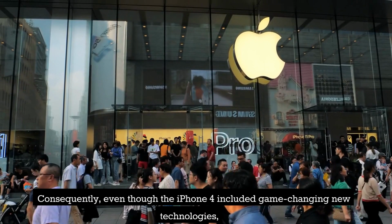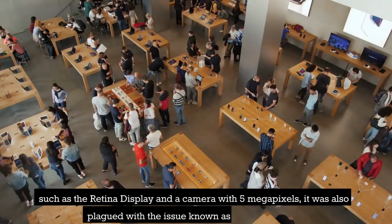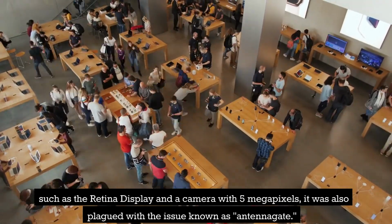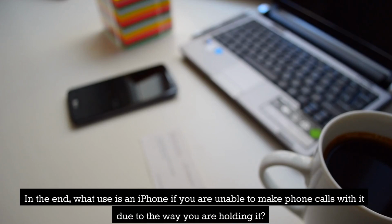Consequently, even though the iPhone 4 included game-changing new technologies, such as the Retina display and a camera with 5 megapixels, it was also plagued with the issue known as antenna gate. In the end, what use is an iPhone if you are unable to make phone calls with it due to the way you are holding it?